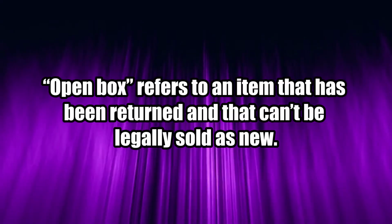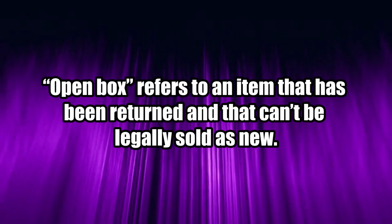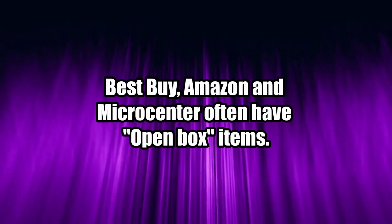Open box refers to an item that has been returned and that can't be legally sold as new. It may be effectively new, but the packaging has been opened and the item may have been used briefly, but then returned. This typically results in some kind of discounted price, maybe $50 off, something like that, and the normal warranty probably still applies.